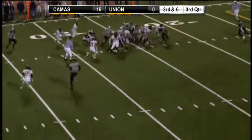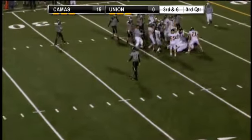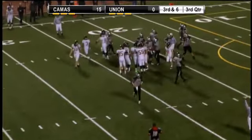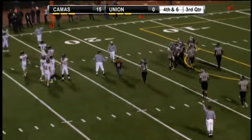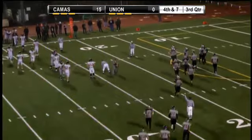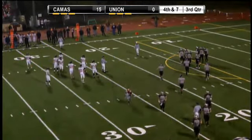They'll run it there, and the Papermakers are denying it in a hurry. Camas, just the gang tackle. I mean, they gang tackle as well as anybody. They hold them up and smack them, and they get to the ball so quick. It's just very, very impressive. And there were a host of jerseys that time. Huber, the first guy to him from the backer spot. WIAA also there, and they bring up a 4th down situation.